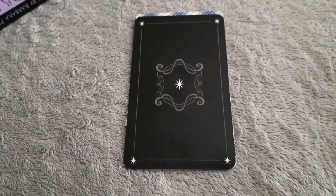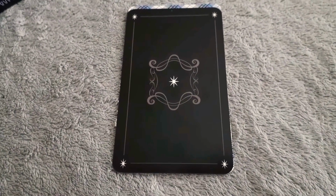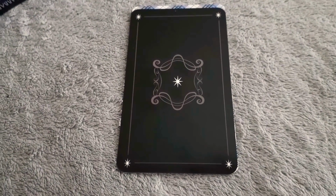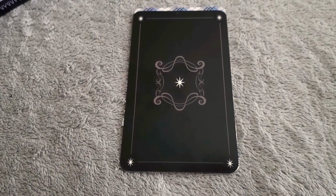Had to change the lighting a bit so you could see there's not that much difference. The cardstock isn't really too thick, not too thin, but it's nothing a little gentle shuffling can't handle. I really like it. I love the backing. It's gorgeous. Now, let's look at the cards themselves.